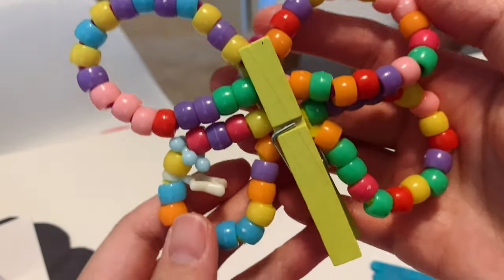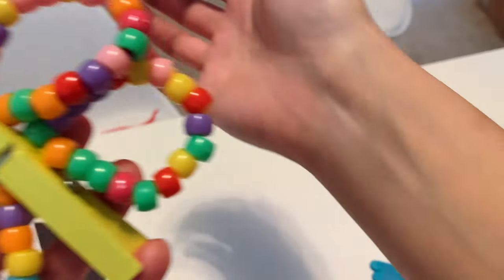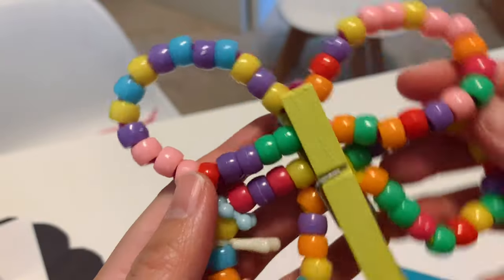Ow! What happened? Daddy slapped one of these slap bracelets on me. Well, that's what they're for.